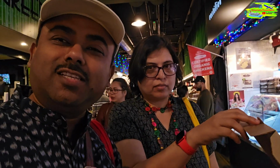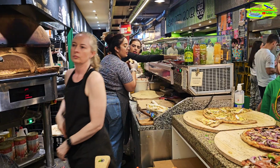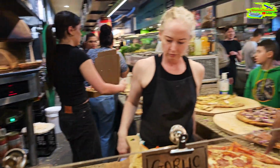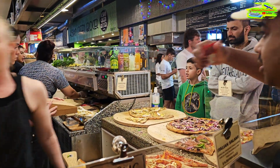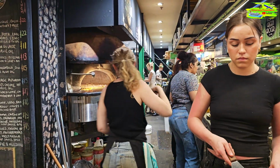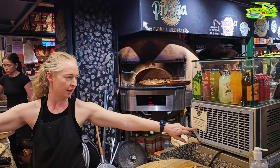We bought two slices of pizza. One is pepperoni pizza, and one for Ornima is the brie and pepperoni, and one chicken and brie. They're putting it in the oven and heating it up before giving it to us.